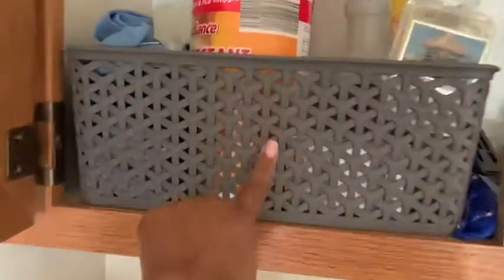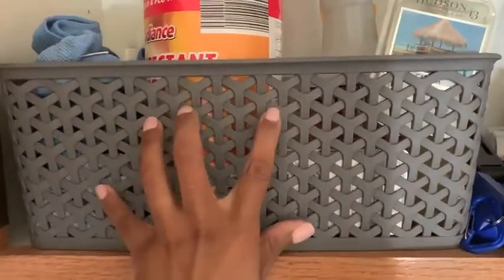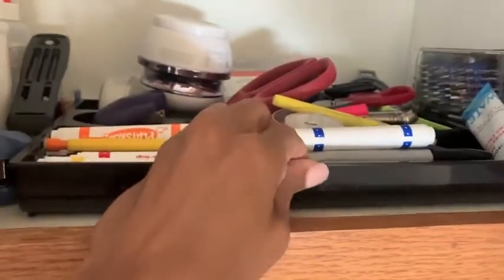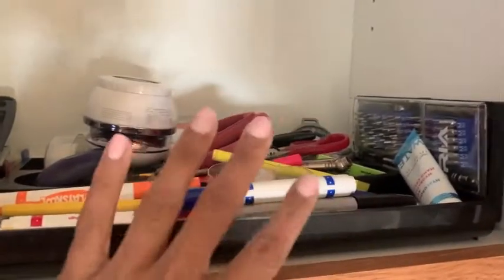Hallway, I just made a video about this. So there is more of those dollar store bins, one of those Walmart bins, and that is organizing some of my cleaning supplies. And then this bin I got from Walmart a few years ago, and that's just a bunch of miscellaneous items.